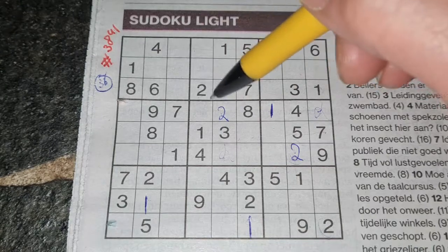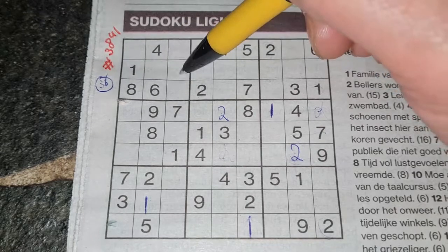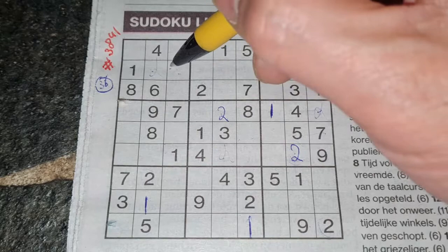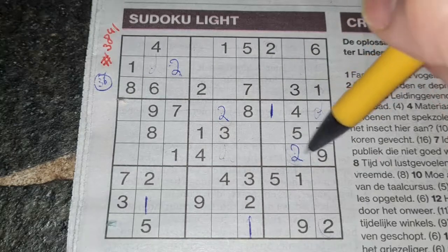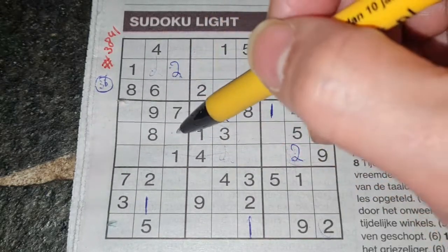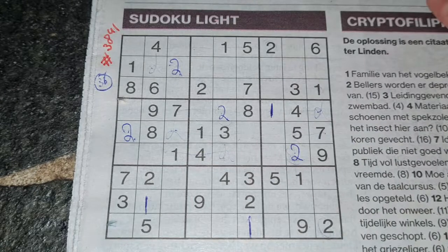2 in the first row. 2 in the third row. So the row between, the second row, the only 2 places left for the 2 should be here or there. We see there 2, no 2 there, 2 should be here. 2 in this row. 2 in that row. So the row between, the middle row, the only 2 places left for the 2 should be here or there. We see there 2, no 2 there, 2 should be here.